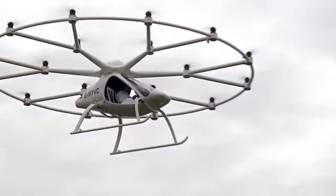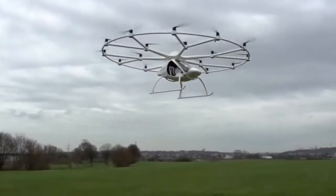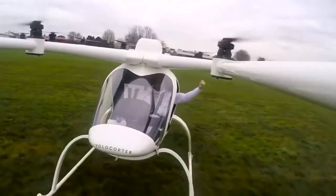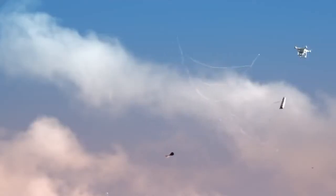32. Manned drone, hovers in the air and flies with a top speed of 100 kilometers per hour. 31. Drone capture launcher, captures a drone physically in a net and brings it to the ground safely under a parachute.